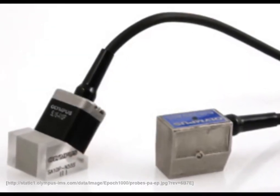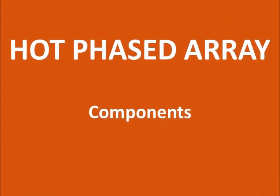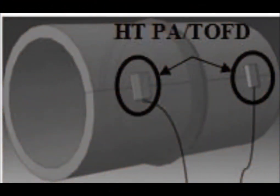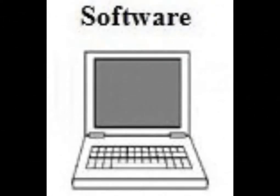The key challenge is to develop high temperature phased array or ToFD probes for continuous monitoring of defect growth over time. The high temperature structural health monitoring system concept consists of the following key components: high temperature phased array or ToFD probes, ruggedized phased array pulser receiver unit, and signal processing and visualization software.